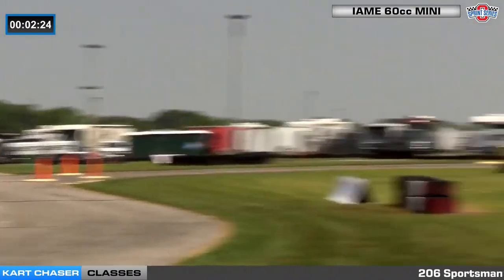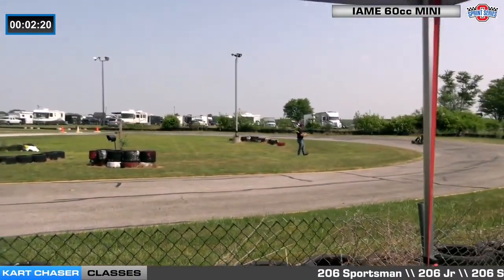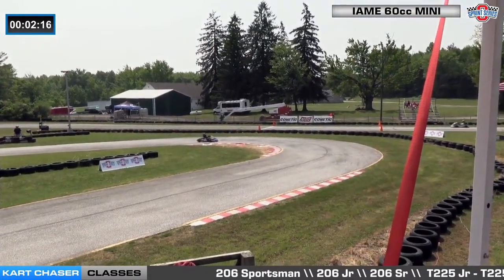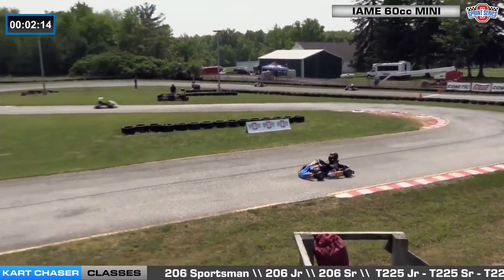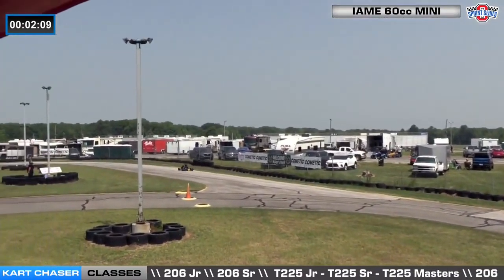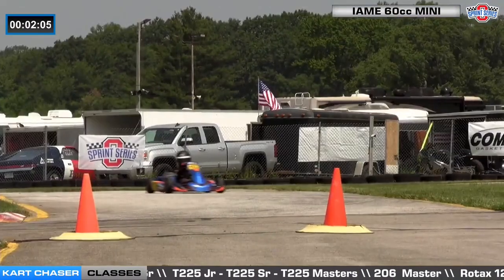So it's just a good learning lesson, as well as how to navigate around lap traffic. Yeah, Cole Vetter still the leader there. There's the black and blue Nitro Kart behind him of Logan McCloskey in second. So here comes McCloskey at turn number 3. And Logan McCloskey's got a busy day here running double duty, but he's doing a good job. Second right now in the 60cc Mini class to Cole Vetter.